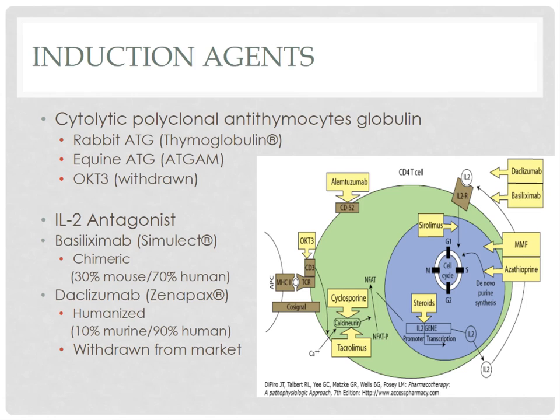And there's another one called an IL-2 antagonist, which binds to this receptor and blocks the IL-2 from acting on the receptor, and so stops the cell cycle. It's called BASILIXIMAB. That's what we use. And daclizumab is something that we used to use, but now is also withdrawn from the market. So there are not very many that we need to know. We only have ATG and BASILIXIMAB.